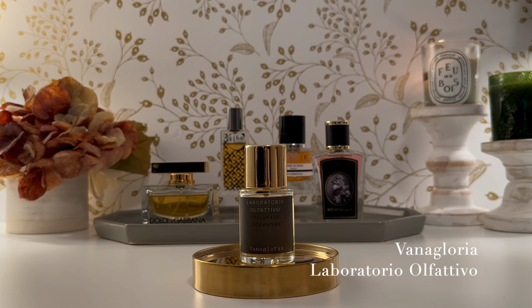I tried Baby Cat at a duty-free airport shop once. I went to the YSL counter. I saw the tester. I was like, give me that. And I sprayed it all over myself because I wanted to see, is this really as good as everyone says it is? And it is.